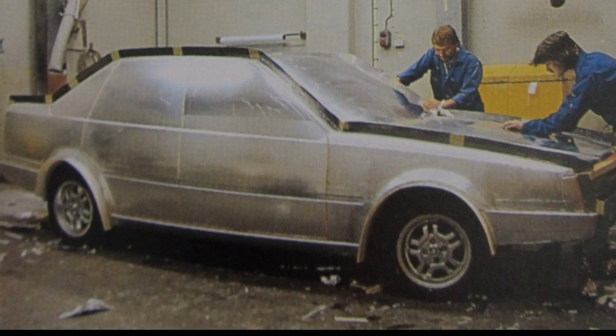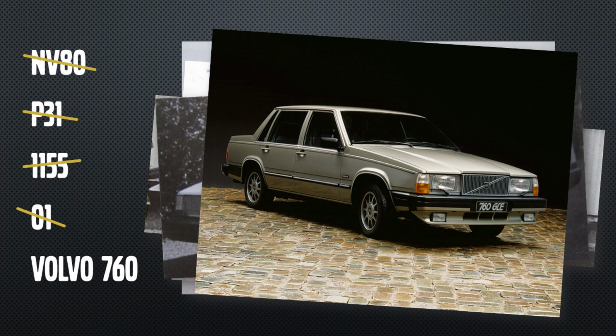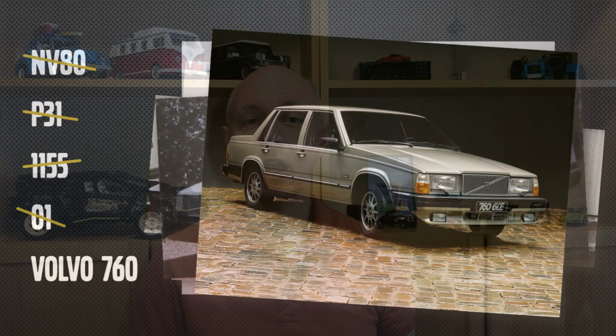They were already developing a compact executive car, but if Project 01, now dubbed the Volvo 760, wasn't successful, there wouldn't be any money to bring it to reality. To protect Volvo's truck, bus and construction equipment businesses from bankruptcy, the car division was spun off into a separate company.